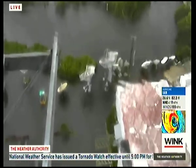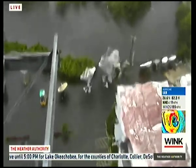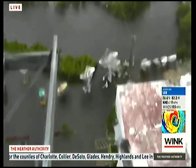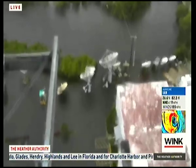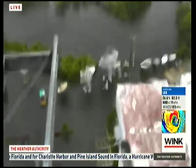So the parking lot in the back of our building is flooded right now. And so anyone along Billy Creek and those homes along Billy Creek in Fort Myers, you're probably experiencing something similar. You don't have to be right on the Caloosahatchee to see this storm surge. Any of the tributaries are going to be rising as well.